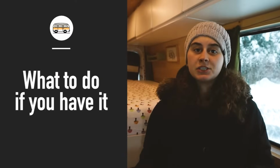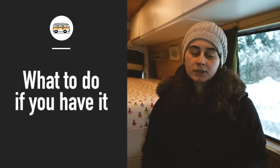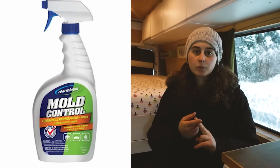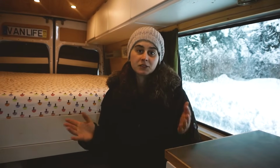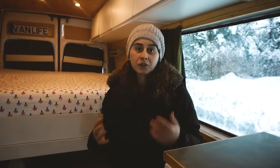So what should you do if you find out you do have bed mold? There are two routes to go here. The first being try a mold prevention product or a mold killer product. If it's a small amount of mold, you typically can clean that up and have it gone forever. Just make sure that you're cleaning it really, really thoroughly.